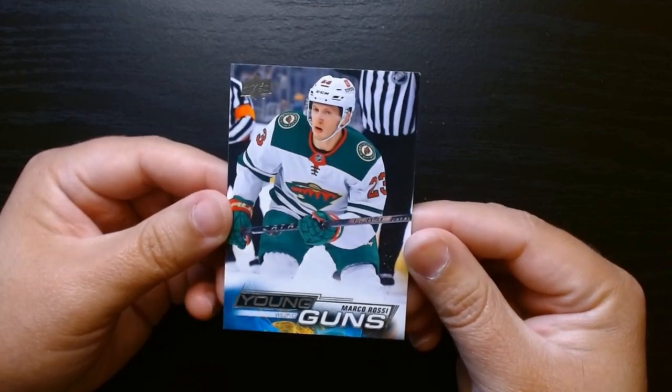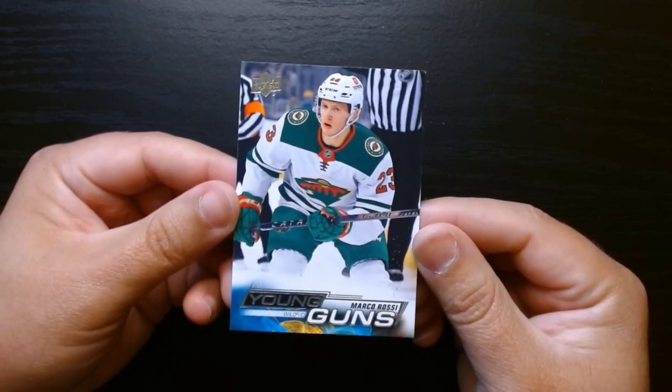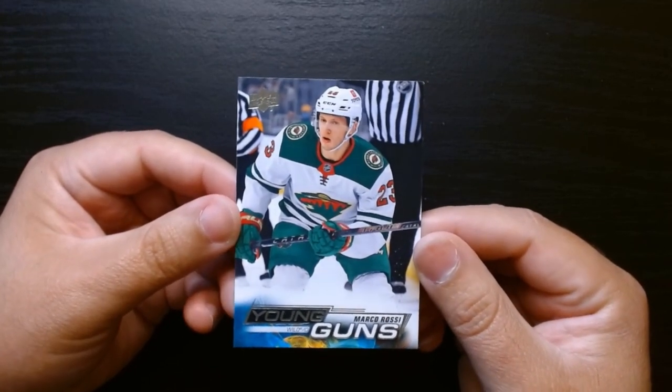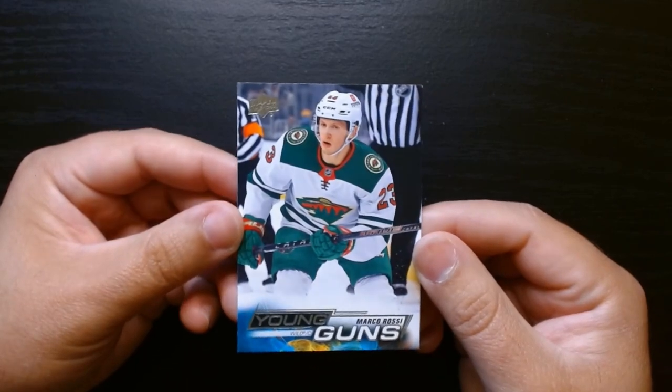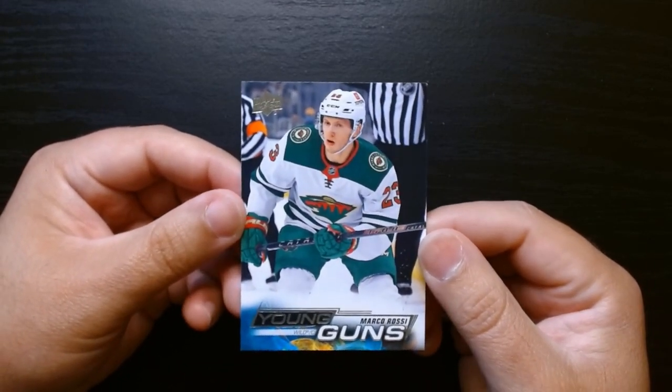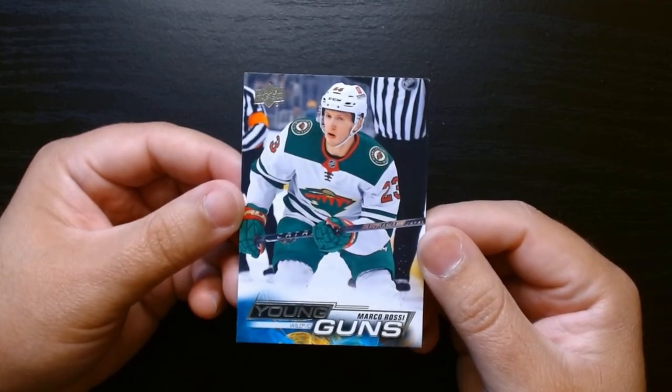But I think since these cards have been in storage or somewhere since 2022, they are kind of banged up. I think they've been dropped everywhere in the blaster that they were in. But at least we got two Young Guns.